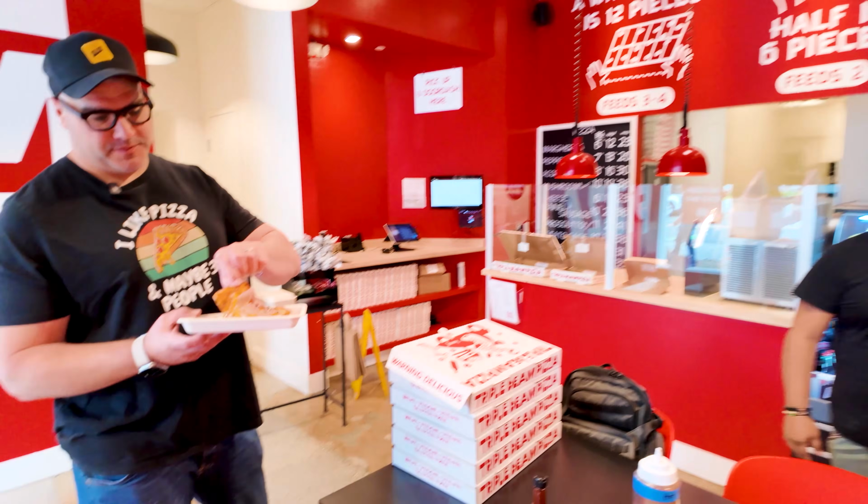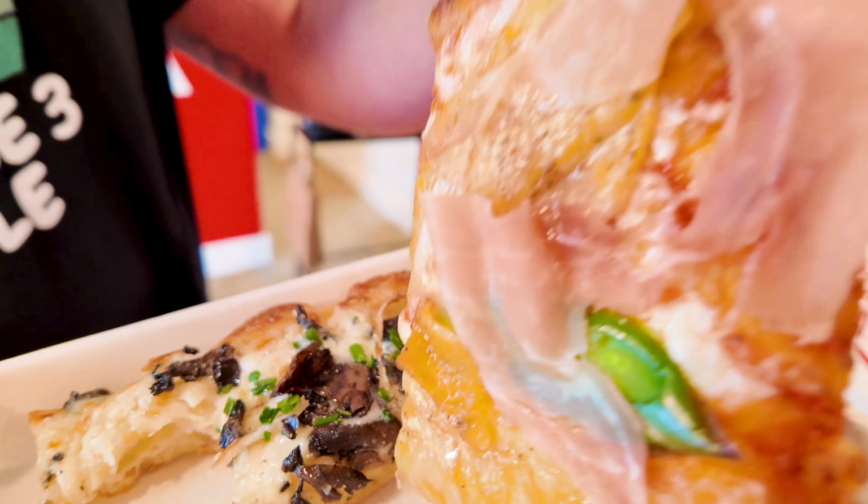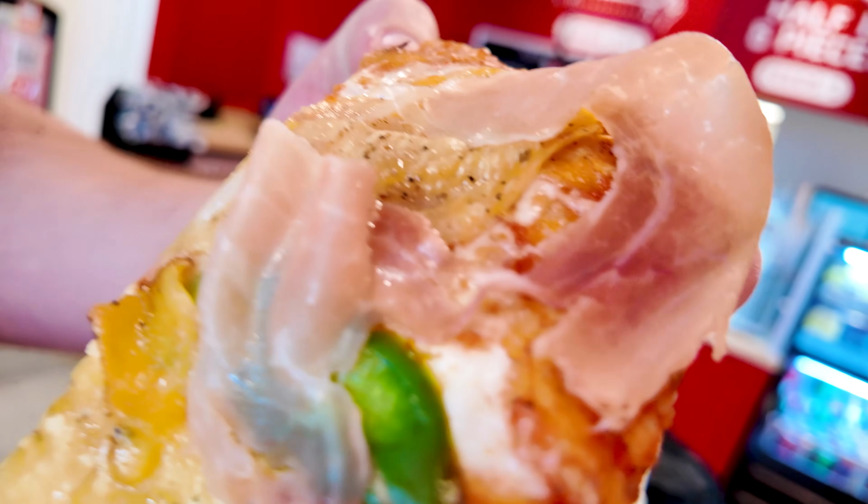All right, so I'm going to try this one. The jalapeno, prosciutto, hot and fresh. I like the pineapple spin too.